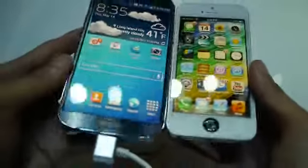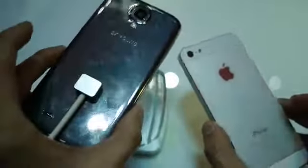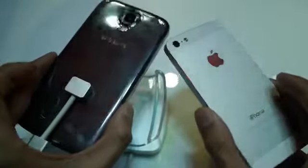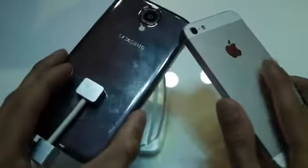Now in terms of construction, you've got to still hand it to the iPhone just because its choice of materials is more premium. It's a plastic device versus something that has a brushed metallic body. So when you think about that, you just have a little bit more sturdy feel with the iPhone 5, and it just feels like a more solid device in terms of build quality.